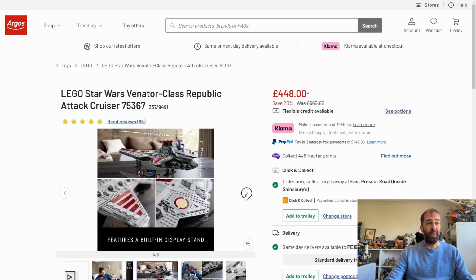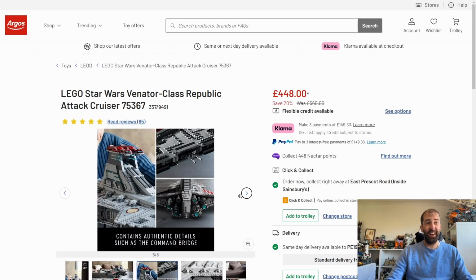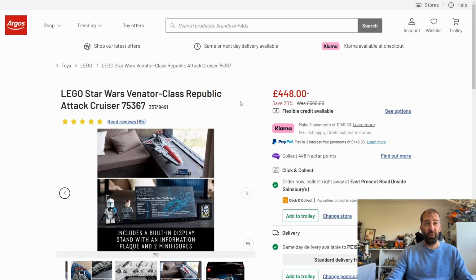I think it might be one of the best UCS sets that LEGO have done for many, many years. Is it quite as good as the Millennium Falcon? It's probably not as iconic, but for me, it's just as good. The Razor Crest is also very impressive, but this one is, yeah, very special. Ever since the UCS Star Destroyer retired, I think a couple of years back, this one really has sort of filled its boots quite nicely, and it is a massive set. Very special, very awesome, and at £448, yeah, it's a really, really good price. Makes me kind of wish I'd waited and not bought mine on release day, and that's an insane price. Really, really good.